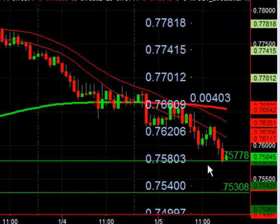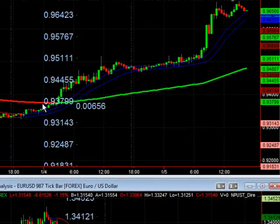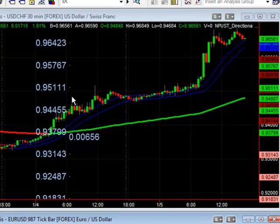New Zealand dollar has a nice short, beautifully gone down to target. I love this pair, the New Zealand dollar. You guys should know that. Aussie yen had a nice short. We didn't call that. The dollar Swissy, beautiful move from last night, going out up to 1x, 2x, even a third x.